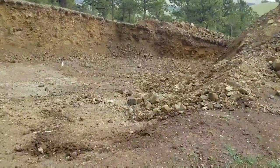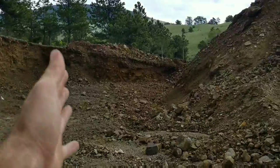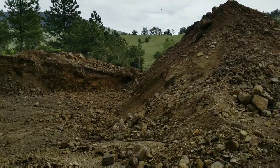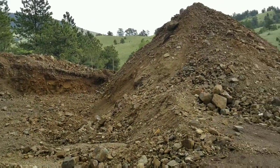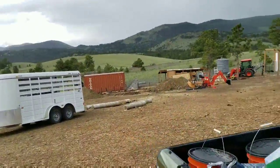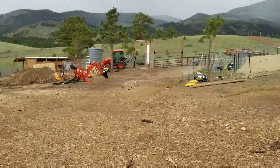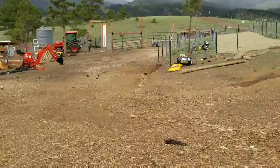All right, we have a massive storm going on right now. So I ran out real quick. You can see some drops on the camera, I think, of it raining because it's raining right now. And everybody knows I don't like getting wet. But that was the house site. I finished digging that out. And I just want to show everybody what I got accomplished so far.